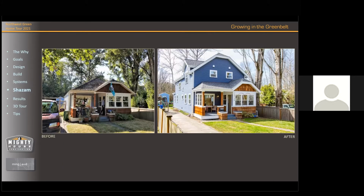So now let's take a peek at the final result, and let's do a little bit of before and afters comparison. On the left, you see the original before, and on the right is what it looks like today, or at least a couple months ago. And so I think, Jay and Elizabeth, you said you had neighbors walking by and saying thank you for keeping the scale of the house down, right?